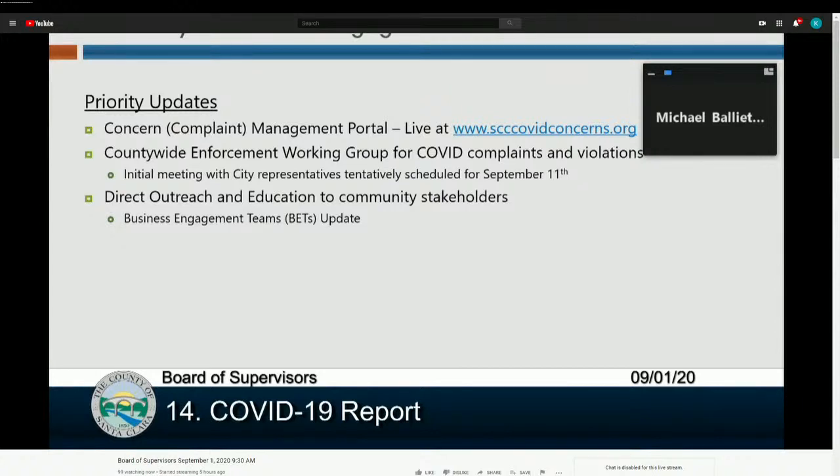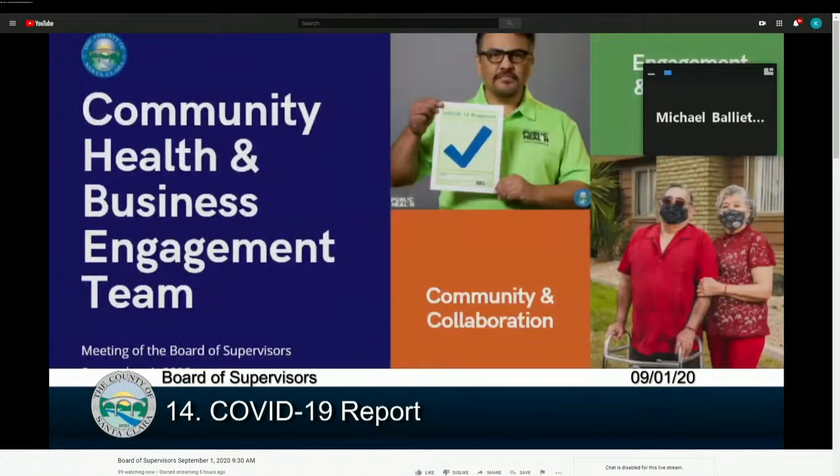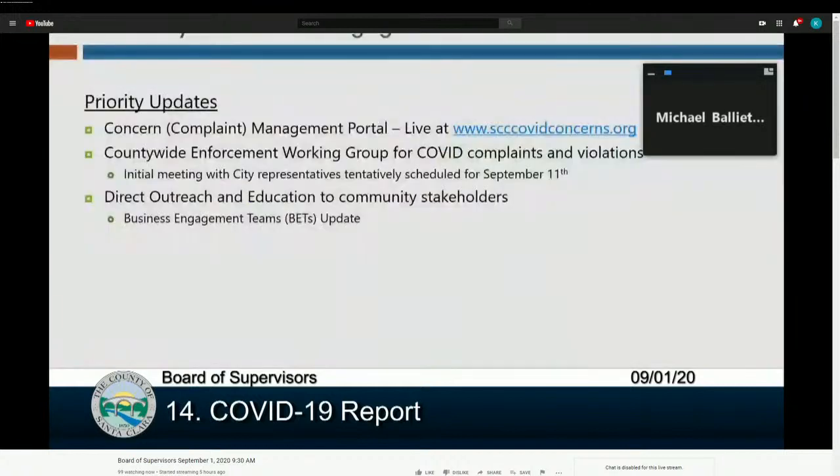And then I think the second big item is that we were able to get our countywide enforcement work group scheduled with all of the local jurisdictions, and that meeting is scheduled for September 11th. We look forward to talking with all of our partners at the city to better understand what they've been doing and what some of the needs might be at the local level. And then the third thing is I'll pass over to Betty Young for an update on the direct education and outreach to a lot of the businesses in the community. And here's Betty.